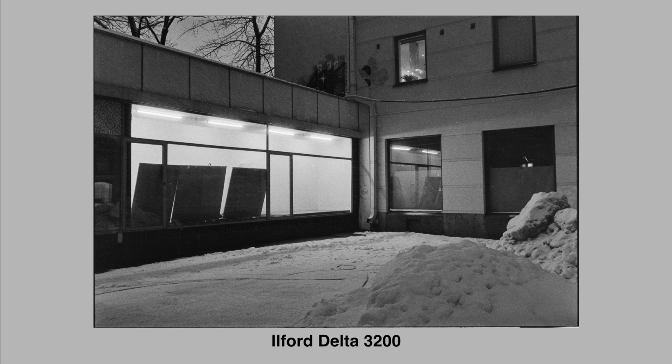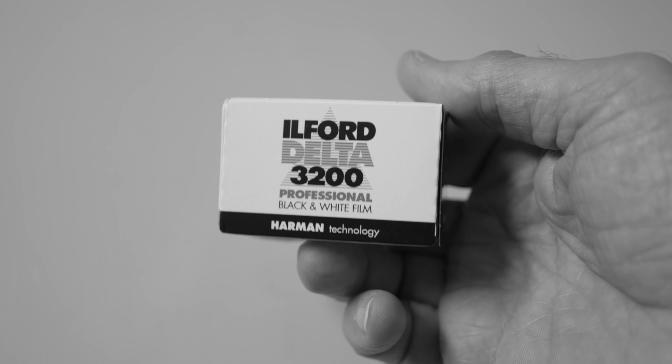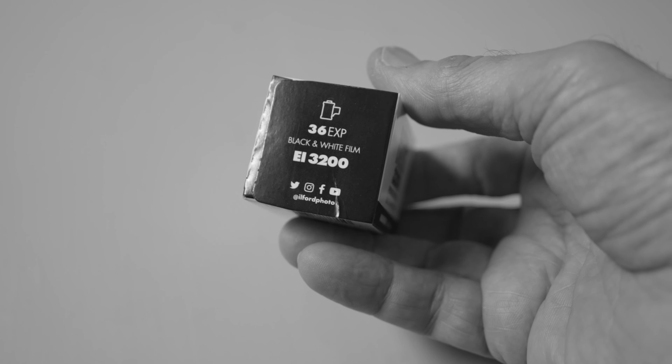Of course, these are only my first impressions based on only one roll of film that I shot in the city at night in the snowfall. And I really need to shoot a few more rolls in different types of situations to learn to know the film and to see how it behaves. And I think one of the keys to success with film photography is to know your film. Because when you know your film, you know how it behaves in different types of lighting and shooting situations, then you can of course get much better results, because you can take advantage of the knowledge that you have.